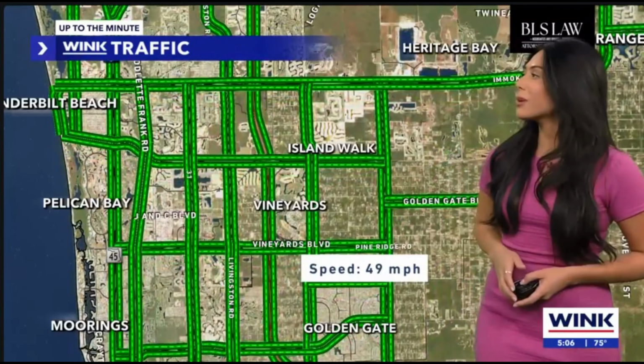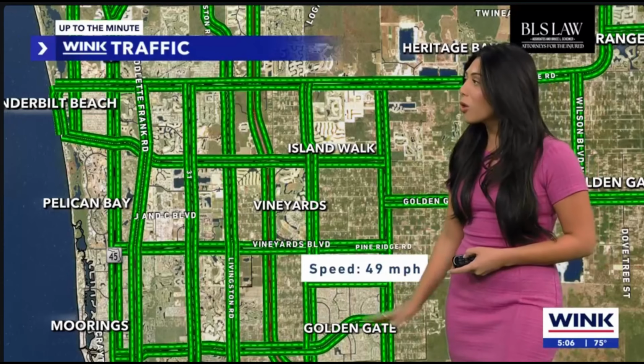Now I'm going to show you what we're working with in Collier County. You're also doing really well. Pine Ridge Road is moving in the 40s. And all this green you see right here means there is no backup, so you're good to go. That's your Wink News traffic.